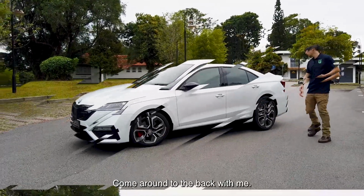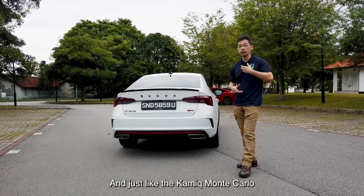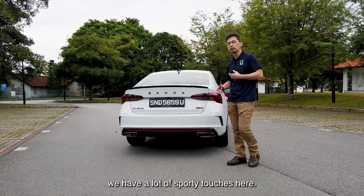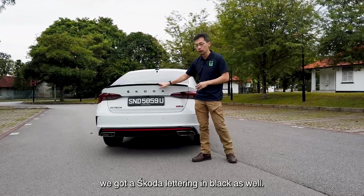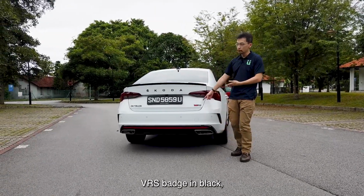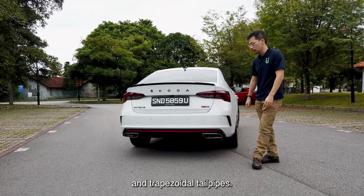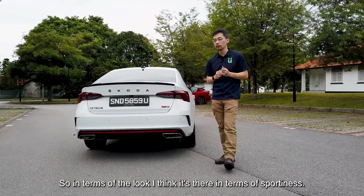Come around to the back with me. So this is the rear of the Skoda Octavia RS. And just like the Kamiq Monte Carlo, the very sporty edition, we have a lot of sporty touches here. Lots of black. So black lip spoiler, we got Skoda lettering in black as well, Octavia name in black, VRS badge in black, and also a black diffuser and trapezoidal tailpipes. So in terms of the look, I think it's there in terms of sportiness.